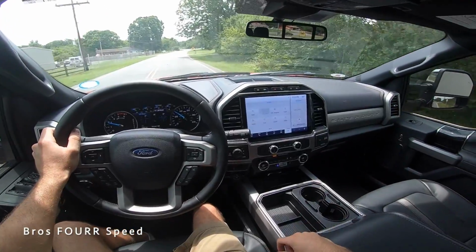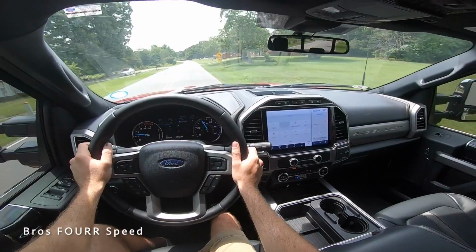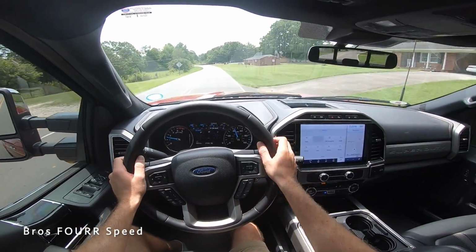But that's gonna wrap it up for this walk around review and test drive behind the wheel of the 2022 Ford F250 SuperDuty Platinum with the Tremor package.